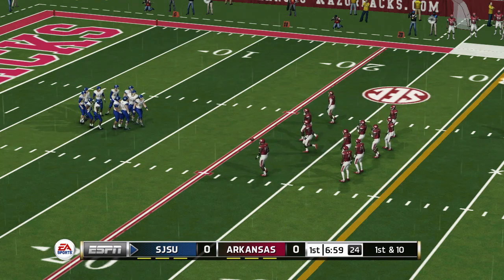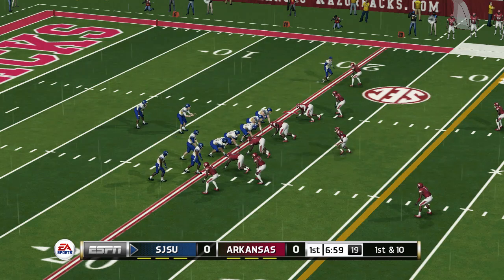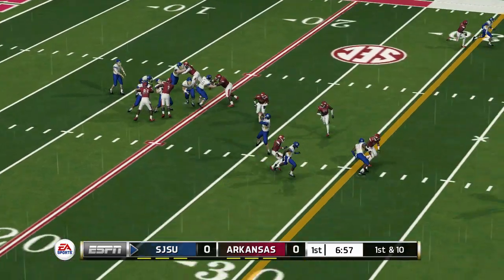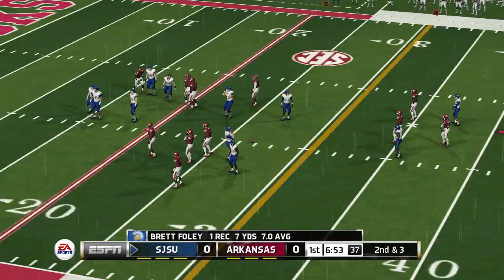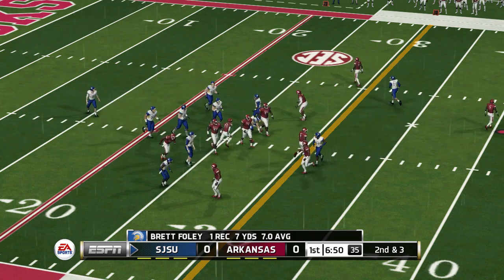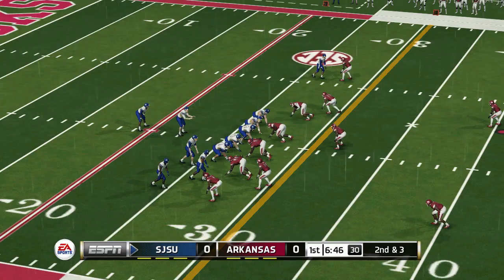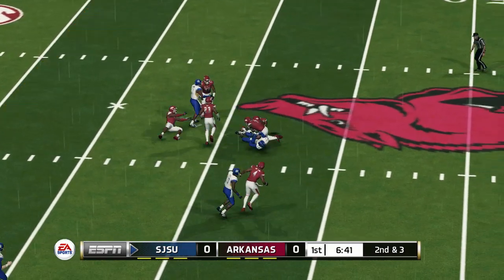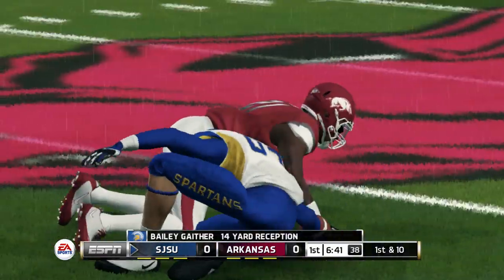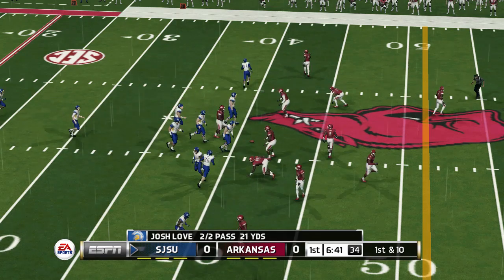So let's see what the offense can do as they come out onto the field. Throw is complete. He's hammered. Number 4 with the tackle at the 27-yard line. That'll bring up 2nd and 3. Completes it across the middle. Tackle at the 41. Great touch by the quarterback, floating that one right into his hands. That takes some skill.